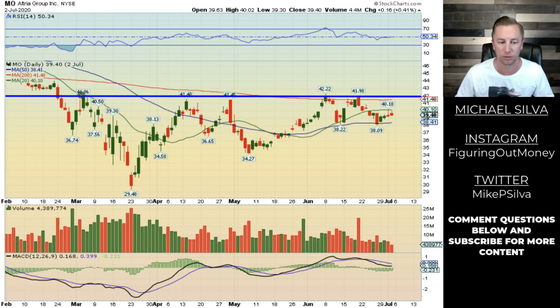You can see the price labels here: $41.86, $41.48, $41.45, $42.22, $41.98. So it's been struggling to break above the $42 price range. However, if you look at the bottom of the chart, notice the trend line moving upwards. What's very interesting of this type of setup is that the stock is making somewhat of a staircase to climb higher and higher, meaning that the psychology behind this is that the bulls are trying to take charge and squeeze more tightly to this resistance range to potentially break out.